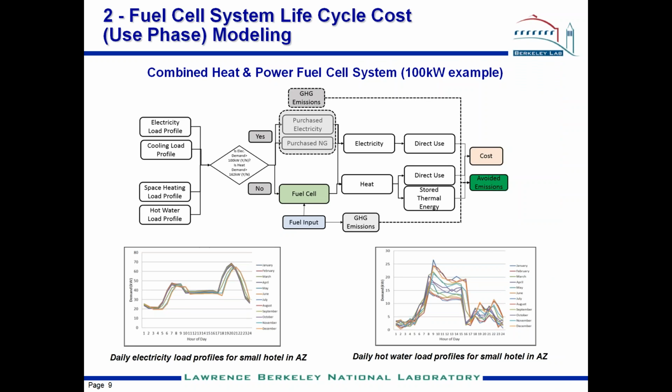Okay, the second component here is the life cycle cost model, or use phase modeling. So this is the calculation of total costs for an owner, say it's a building owner or an owner of the fuel cell system, in, say, a commercial building like a hospital or a dormitory, or maybe it's a campus. And so basically what we have on the bottom are load profiles for electrical demand, electricity and cooling demand, and on the lower right, heating demand profiles, shown here as daily hot water, but we also have space heating demand across weekday and weekend days for a number of buildings.